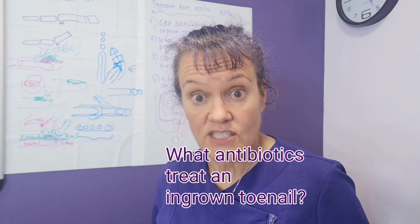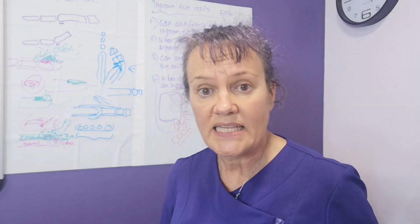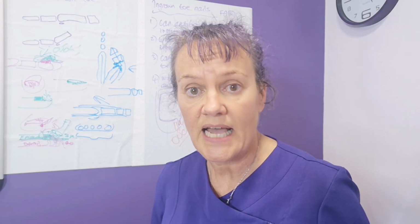What antibiotics treat an ingrown toenail? Good question. The most common antibiotic that you would use as a first line of treatment for that would be flucloxacillin. However, some people are penicillin sensitive, and in that case they would probably be prescribed erythromycin.